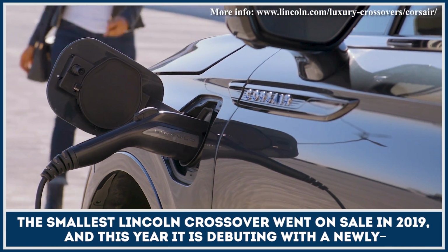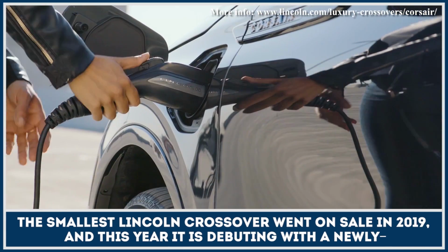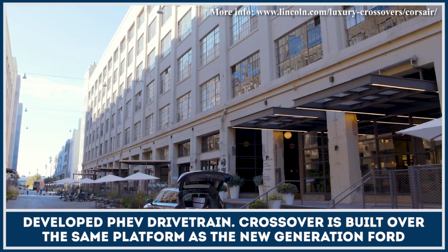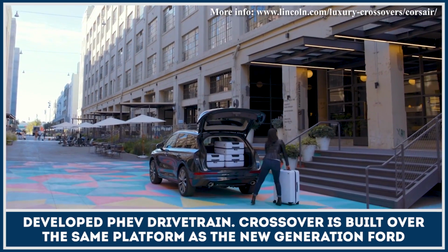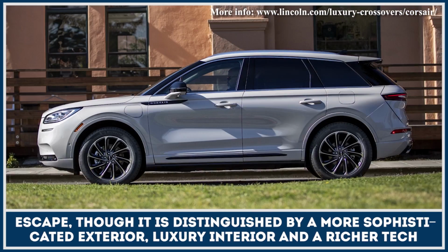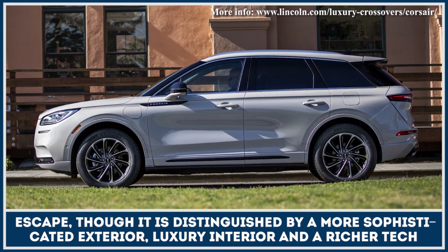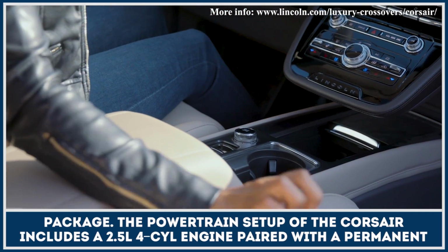The smallest Lincoln crossover went on sale in 2019, and this year it's debuting with a newly developed PHEV drivetrain. The crossover is built over the same platform as the new generation Ford Escape, though it's distinguished by a more sophisticated exterior, luxury interior, and richer tech package.